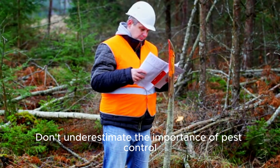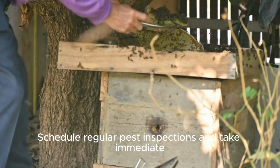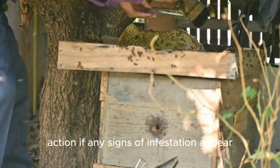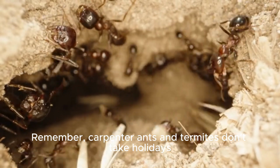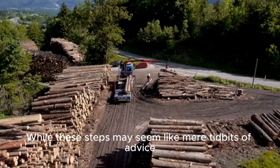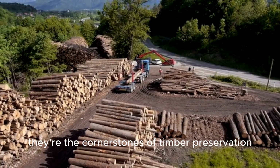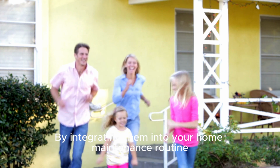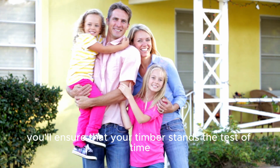Don't underestimate the importance of pest control. Schedule regular pest inspections and take immediate action if any signs of infestation appear. Remember, carpenter ants and termites don't take holidays. While these steps may seem like mere tidbits of advice, they're the cornerstones of timber preservation. By integrating them into your home maintenance routine, you'll ensure that your timber stands the test of time.